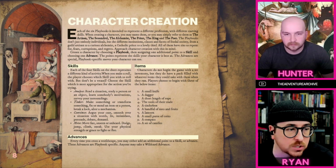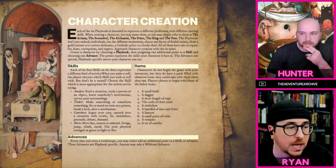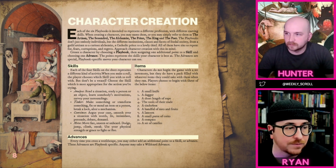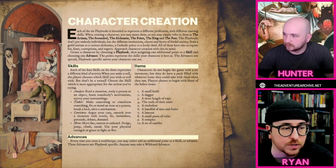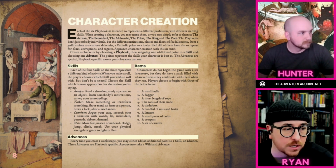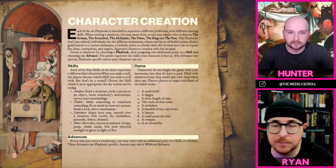Analyze is reading a situation, studying a person or object, or learning motivations. Tinker is to make something or transform something, fix, mend, all those kinds of things. Convince is to argue your case, smooth over a situation, intimidate, persuade. And then move is to move fast, unseen or unheard, dodge, jump, climb, sneak.